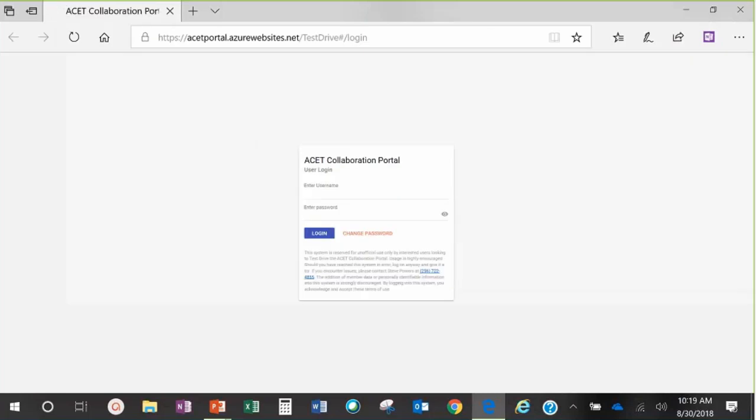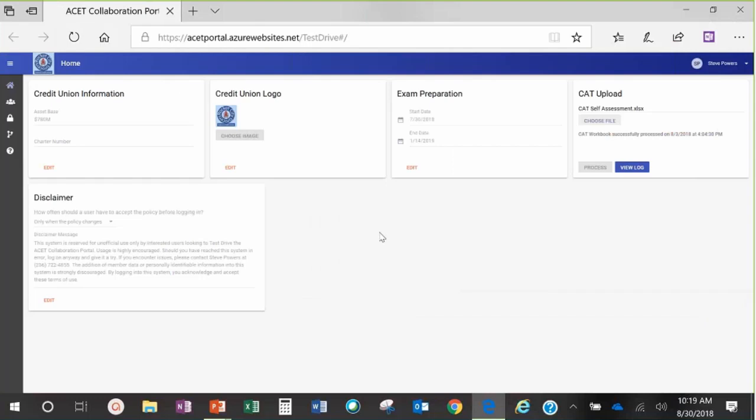Okay, for this first piece of it, I am going to log in as the administrator. The admin is the person who sets up the environment for the credit union, makes the assignments, establishes the roles. So when this person logs in, their landing page allows them to define certain basic information about the credit union, upload logos, and set the timeline, importantly, for the examination, starting at the end of July, looking to end in mid-January.